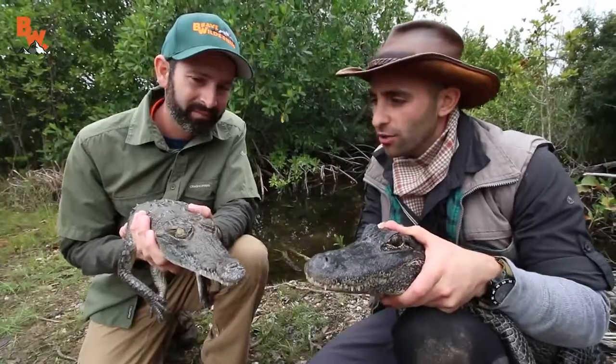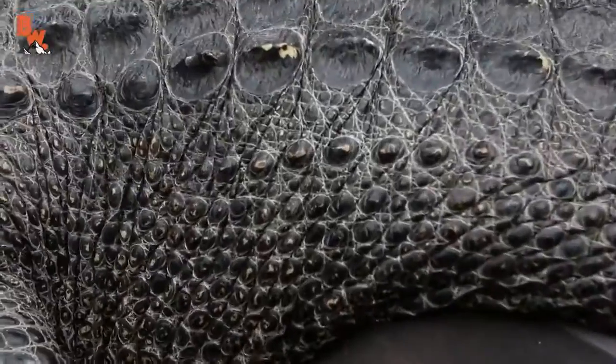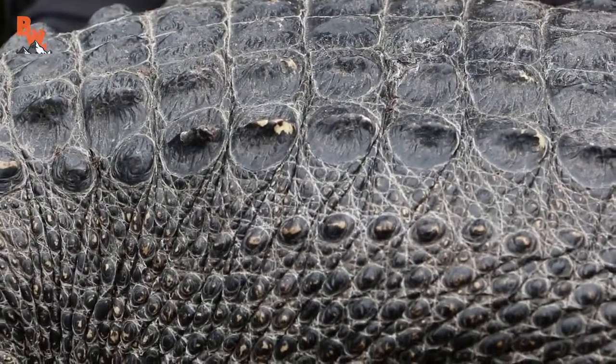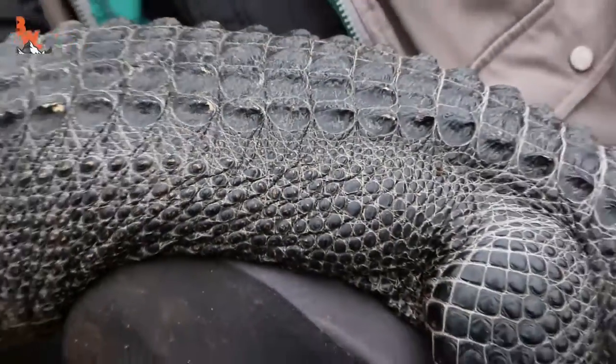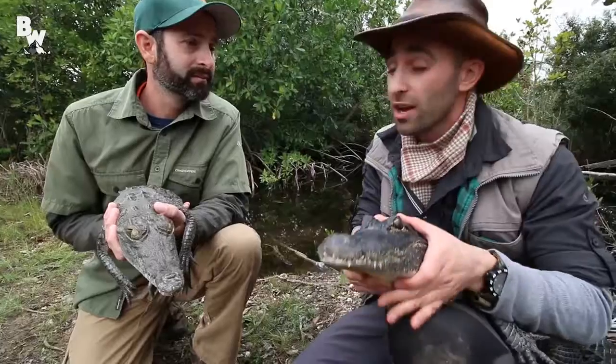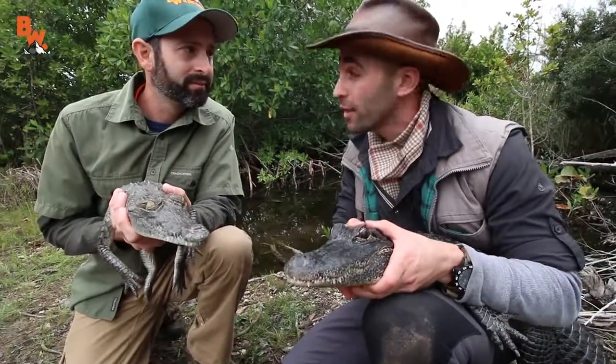Now let's talk about the color of these reptiles, because that is also very distinct. You'll notice that the alligator is very dark in coloration, almost black. And I would imagine that this helps to stay camouflaged in dark, murky water, as well as probably being able to help it absorb sun. As we know, reptiles are ectotherms, meaning that they need the sun to heat up their bodies so that they can go out and be active.